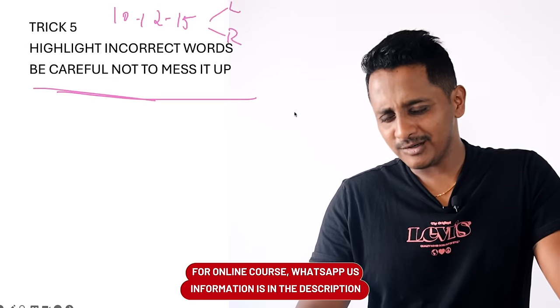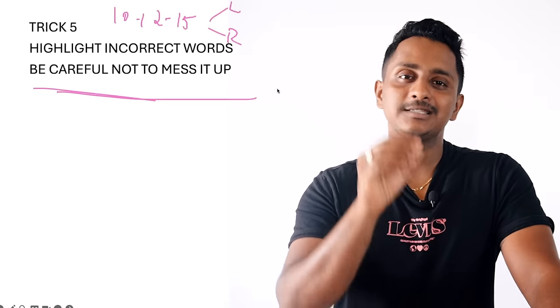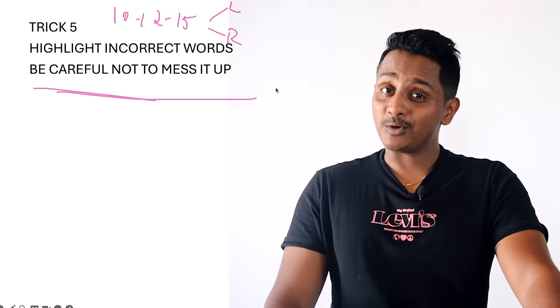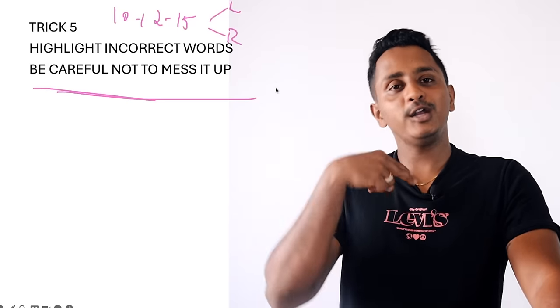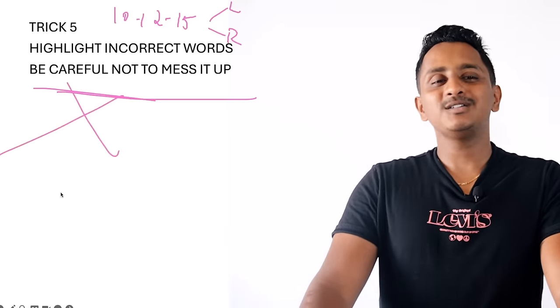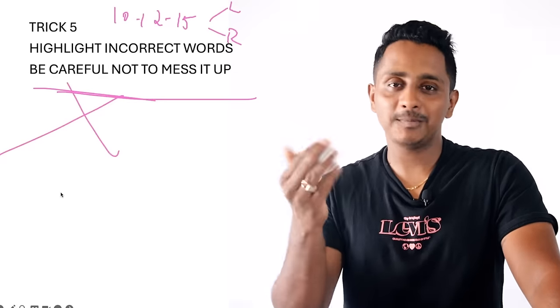It's a very simple module. But let's say the audio goes super fast and your reading skills are a little poor, then you will not be able to catch up with the speed of the audio. Audio is going fast and you are not able to read fast. Then for sure you're going to mess it up. So how do we work on this? By practicing more on this on the internet? No. Take a newspaper, read fast.